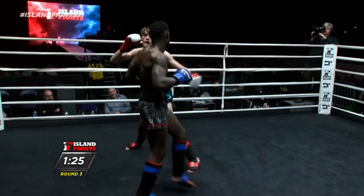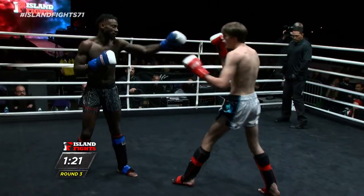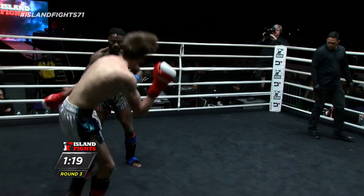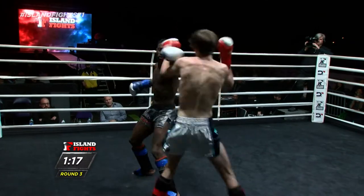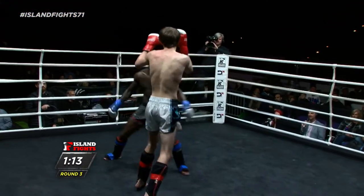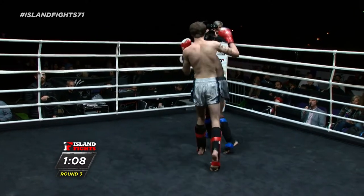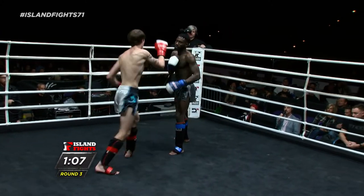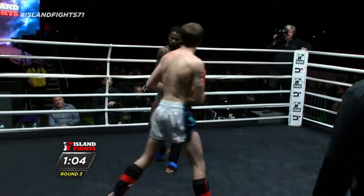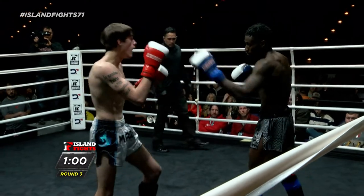Inside leg kick there by Langston. Back Chase, outside leg kick. Definitely a shuffle. Chase landed some big strikes now. He's finding the home for that outside leg kick. Outside leg kick again by Chase. Chase being the clear aggressor this round.